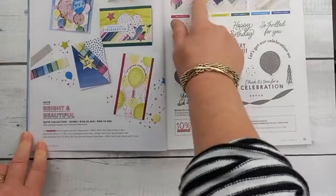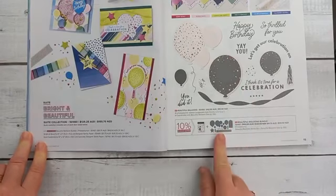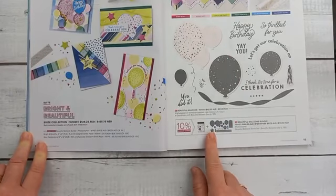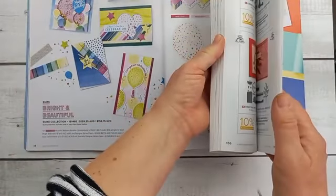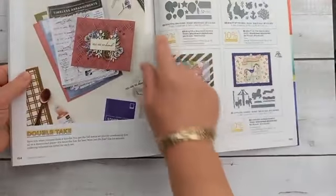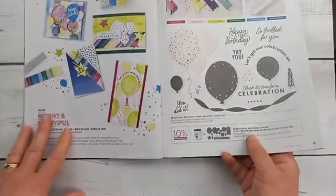And there's papers. So if you're buying the bundle, it's the stamp set and the dies. Now this is very small, but that's okay. You can go see it on page 155. So you flick to 155 and there you can see it there as well. Buy them as a bundle and you get 10% off.